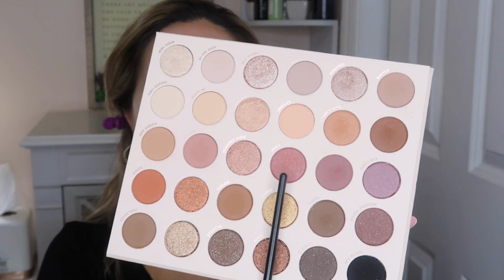And then lastly, I'm just going to take a flat brush and I'm going to go into this really pretty shade, the shade Spree. And I'm not going to wet my brush. I want to see what it looks like. Ooh, that is pigmented. Oh my gosh.